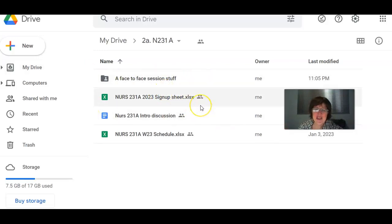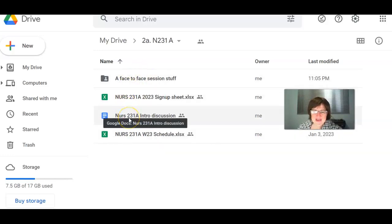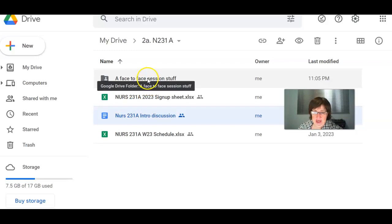So here's the sign up sheet for the group discussion setup. I also have a schedule just specific for section A, and for section B, you'll be in the section B folder, because I have this multiple section one that makes sense to me, but might not make sense to you. Then there's also this introduction discussion. You can go on and start adding answers to get an idea of how Google Drives work, and also to give me a little feedback about the course before we get there.